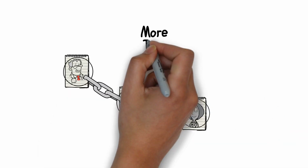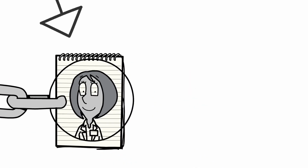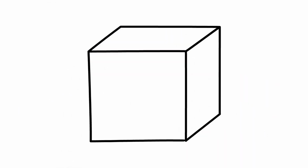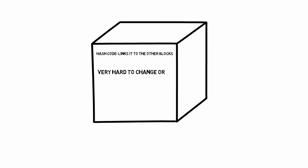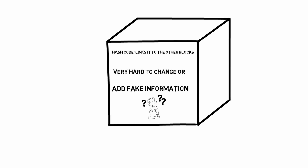It's like a chain of notebooks, where each notebook is a block. When someone adds new information to the block, it gets added to the most recent block, and a new block is created to continue the chain. The new block has a special code that helps link it to the previous block. This makes it very difficult for anyone to change or add fake information to the blockchain without everyone else noticing.